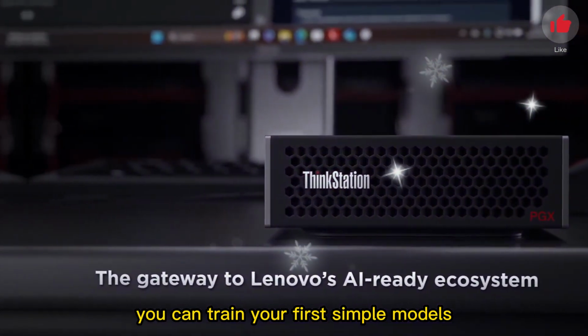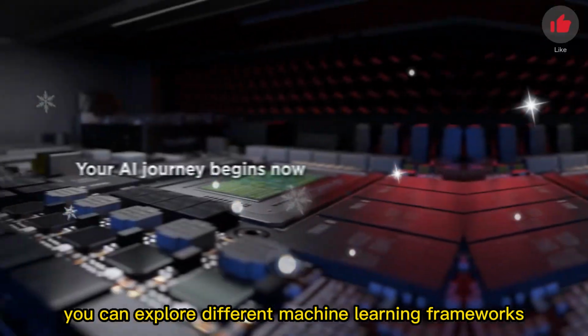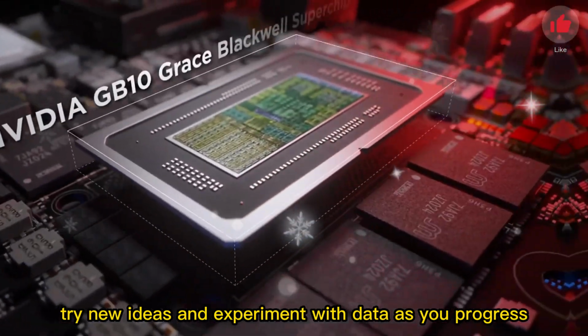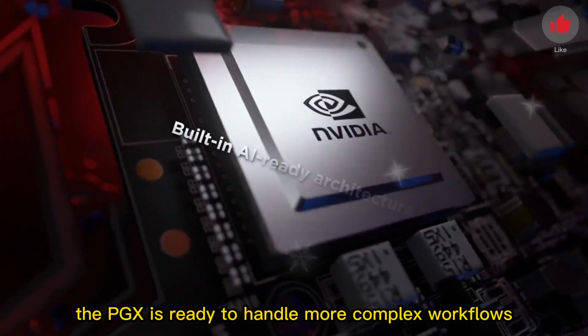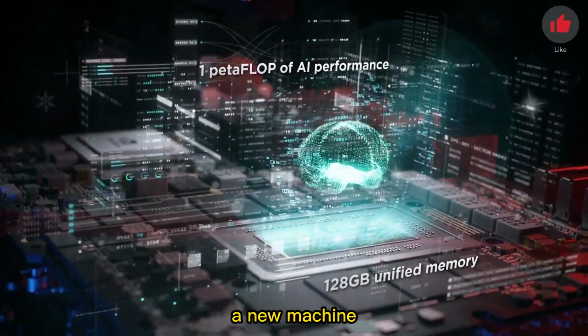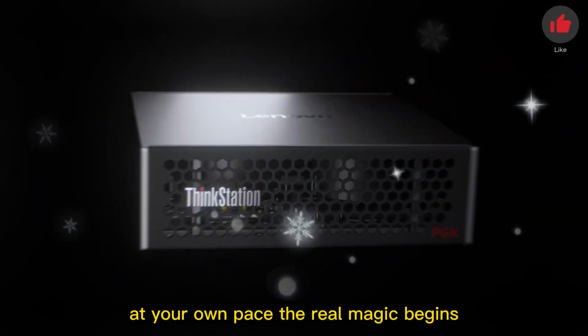You can train your first simple models. You can explore different machine learning frameworks, try new ideas, and experiment with data. As you progress, the PGX is ready to handle more complex workflows. You can scale up your development without needing a new machine. This gives you confidence to learn and expand at your own pace.